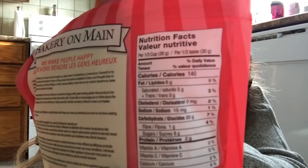Then, this looks delicious. Bakery on Main gluten-free granola, cranberry orange cashew, dairy and casein free, trans fat and cholesterol free. I can't say that word. Cholesterol. Okay. Gluten and wheat free, low in saturated fat. Macros, they're okay. They're not great, but they're not bad for prep. And then last but not least, oh wait, no, there's two more things.